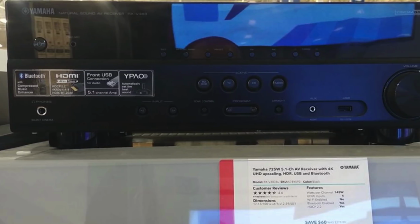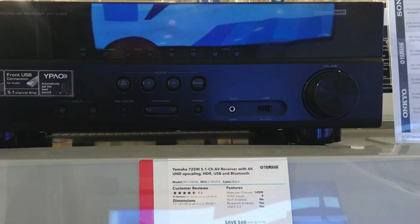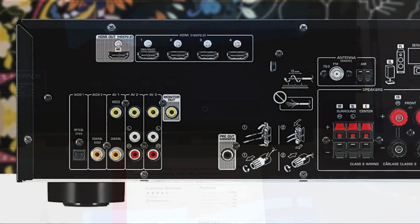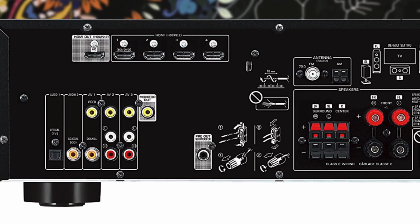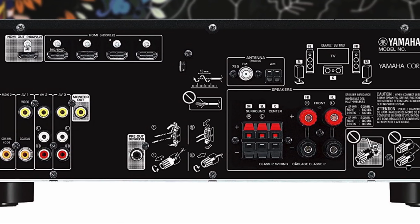The connectivities are robust, and they include 3 HDMI inputs with 1 output, 3 digital audio inputs of which 1 is optical and 2 are coaxial, 2 pairs of stereo RCA inputs, a 3.5mm mini jack placed at the front panel, and the front panel USB port for receiving an audio playback from USB flash drives or portable music players.